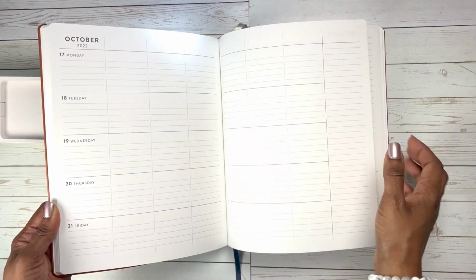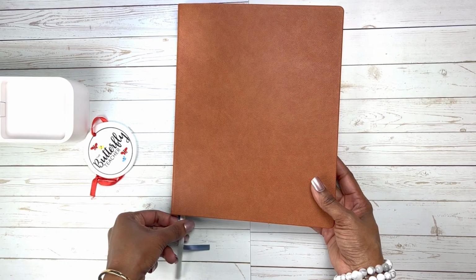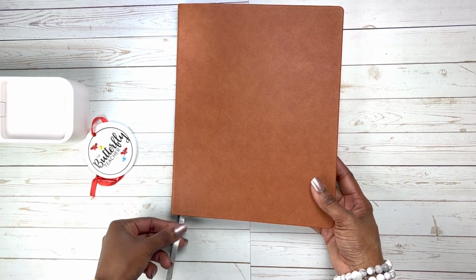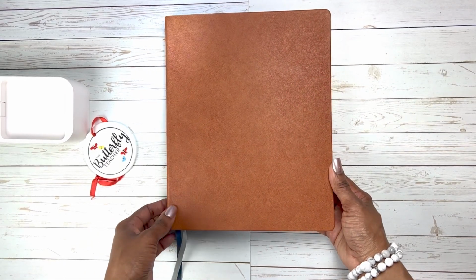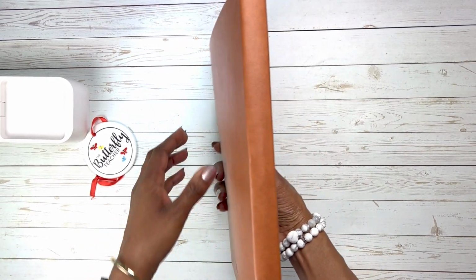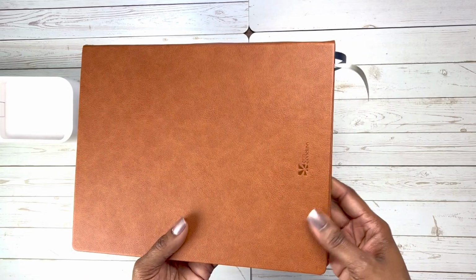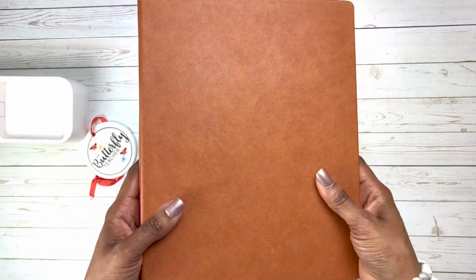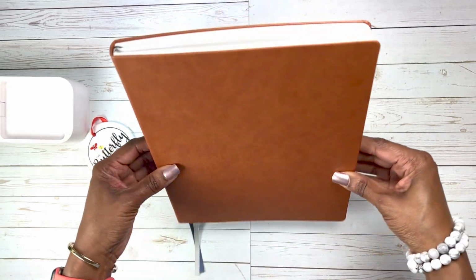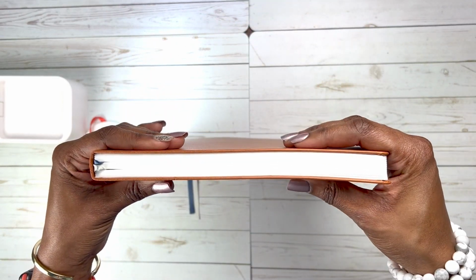I'm not going to go through and show every single page. I'm so excited to send this to somebody because I just feel like no matter what grade level you teach and no matter what your style is, this will fit your style. It's light, it's beautiful.